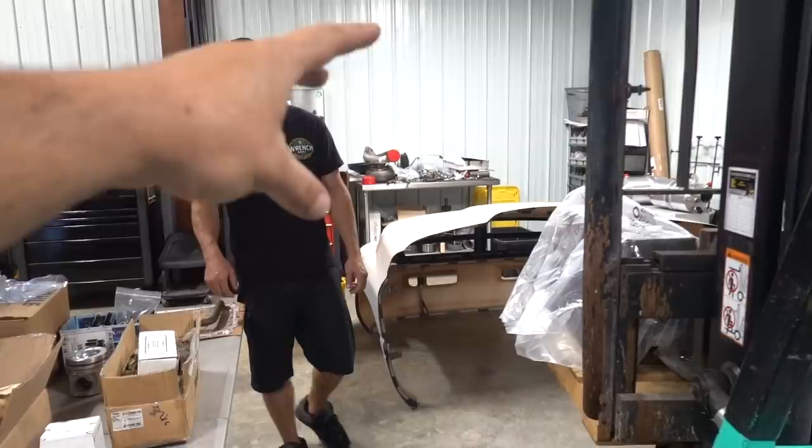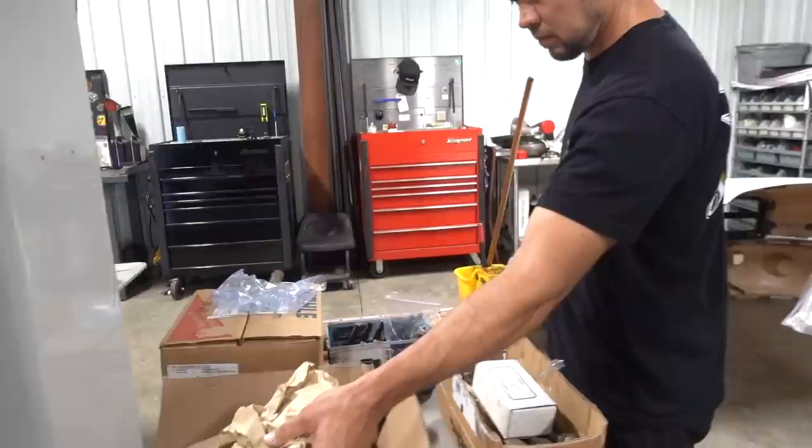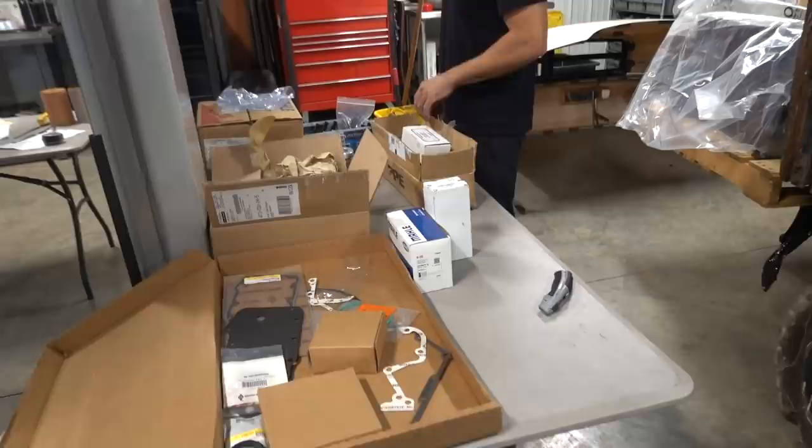Maybe some tips and tricks, if you guys are gonna rebuild engines by yourself. Michael's put together his fair share of engines, so we're gonna try and share that knowledge with you guys if it's something that you might want to undertake. But again, the base foundation is good machine work that you can trust, that you're not gonna have any problems with.